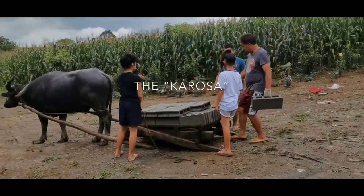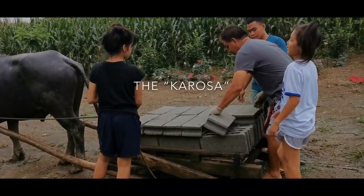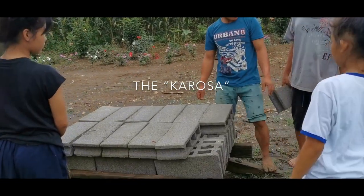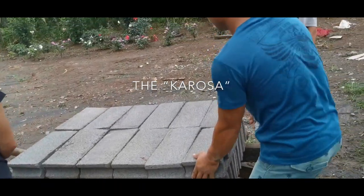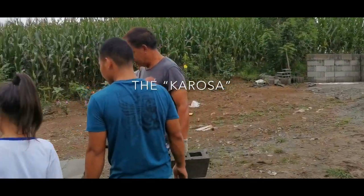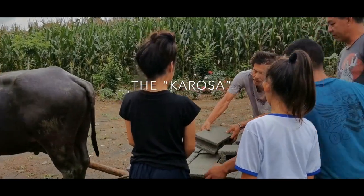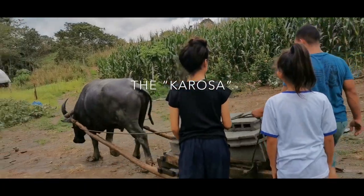We're gonna use the truck. They have an order of 1,000 hollow blocks. Because it's muddy, they have to haul by Karosa. Double handling. Double handling.